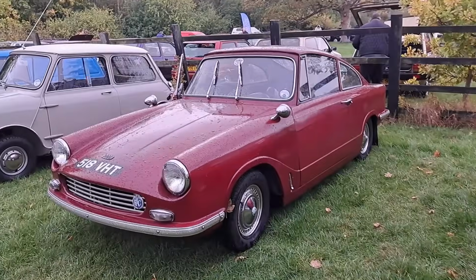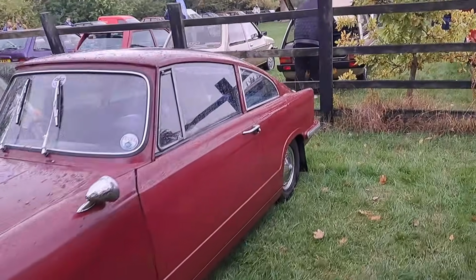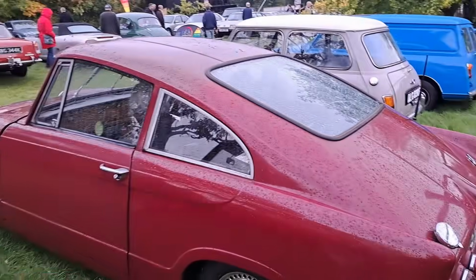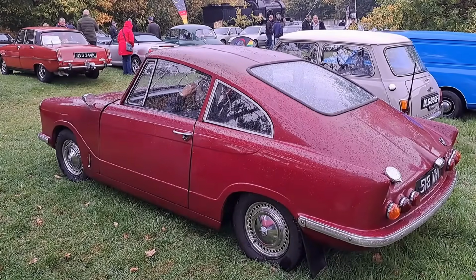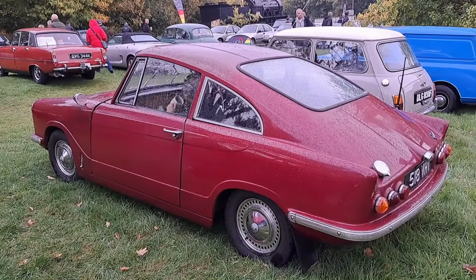Oh, a Bond Equipe. This is the early version, 64 plate, so I imagine 63, 64, where you can see clearly the structure of the car in the middle is based on Triumph Herald. In fact, there's a cut-down version of Triumph Herald doors. The later ones have a bit of a different body, so it's not so obvious it's based on a Herald.